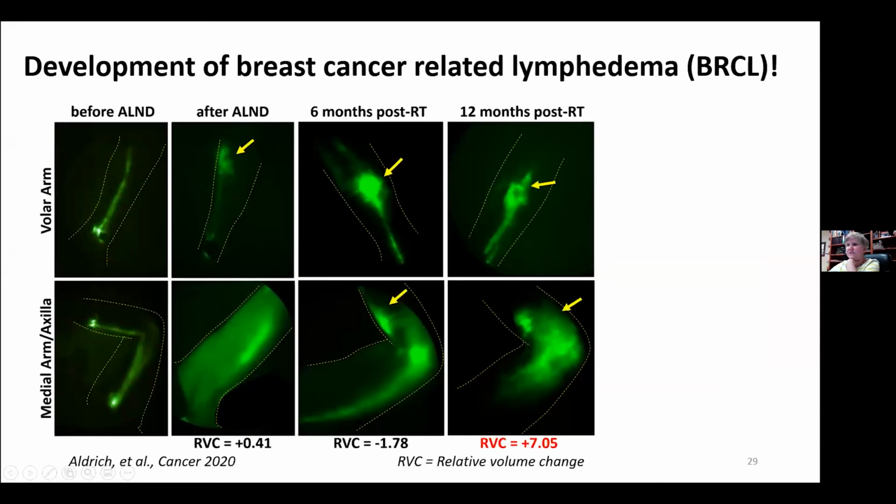This is some recent data that comes out of MD Anderson and Melissa Aldrich, who's a faculty member in my team. And she was basically taking advanced breast cancer patients, and she was imaging them at diagnosis, after axillary lymph node dissection, and as a function of time after radiation treatment. And what you see is that after lymph node dissection, she sees some dermal backflow. Six months post radiation therapy, more dermal backflow. Twelve months, she's even got more dermal backflow.